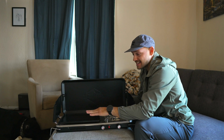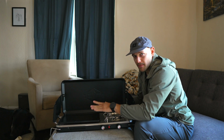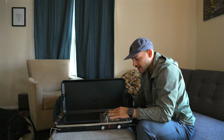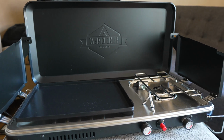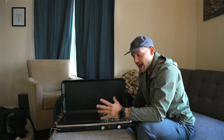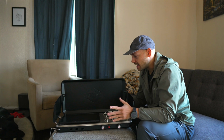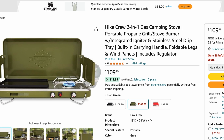So the second thing is that not only does it have a griddle here that you can put vegetables on or make pancakes on or whatever, but it also has a stove burner. So now you can percolate coffee. You can make stuff in a bowl. So it's very multi-purpose. The one that I had before, like I said, was only a griddle, so I couldn't do any of this stuff here on the side. This has a lot of great reviews, so I feel confident in recommending it as a really good piece of gear.